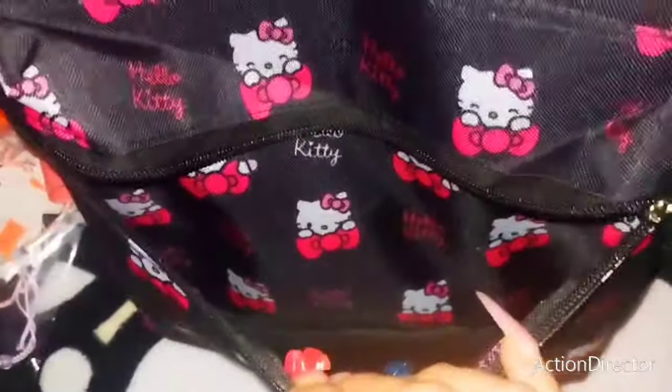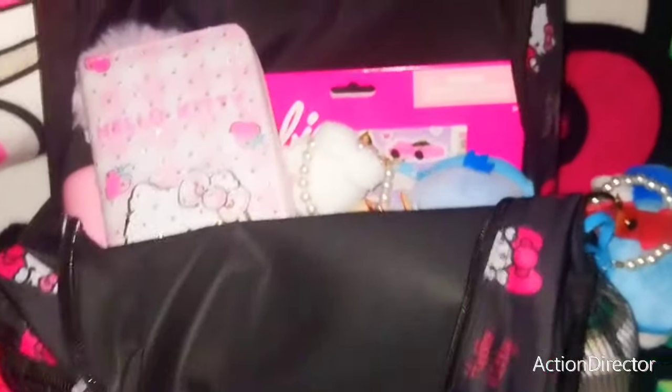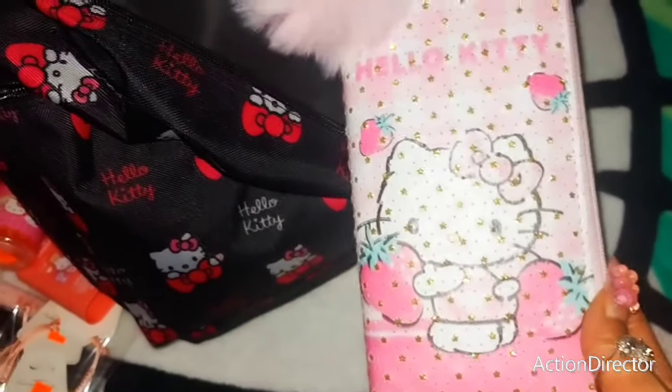Okay, so everything in the big compartment. Now in the main compartment, this is what I have. Okay, so we got some more of these keychains. Oh, it's kind of stuck. Okay, we'll start with the wallet. So I have my little strawberry wallet, and it has the pink pom-pom up top.